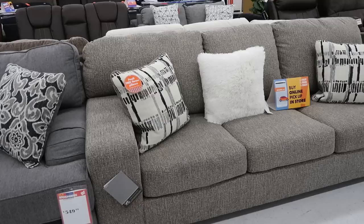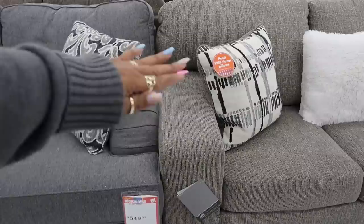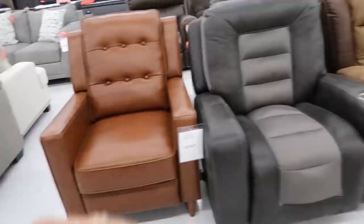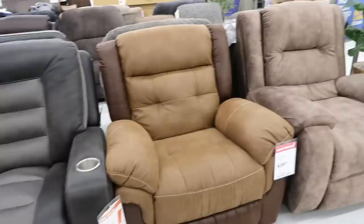I might step back here and take a peek at some of the furniture. Oh, this is a new sofa for $500. It has the high back and a rounded arm. That's kind of cool. They always have a nice selection of chairs, $419. This real big one right here with the cup holders is $550.